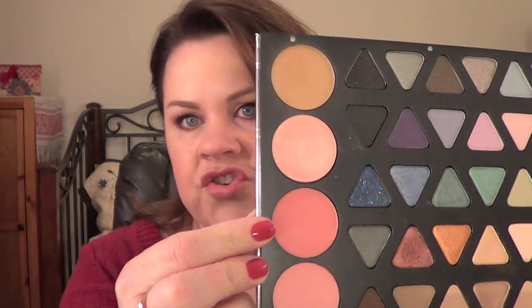Okay, on the rest of my eyes, I used the Jordana 12-Hour Made to Last in Espresso Last, number 20. I used that top line smudged in and then waterline. And then for my blush today, I started out with this one right here, which is baby pink. And it just wasn't enough color for what I was looking for, so I just topped it a little bit with this sherbet.